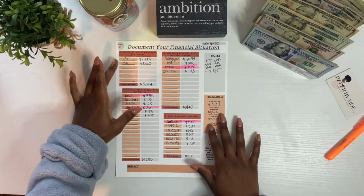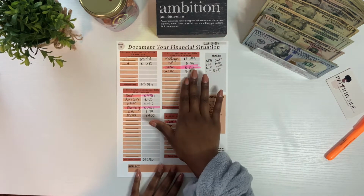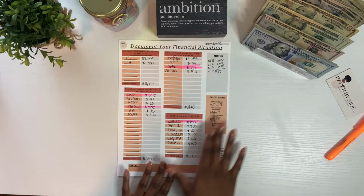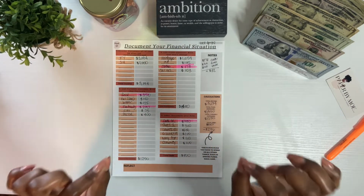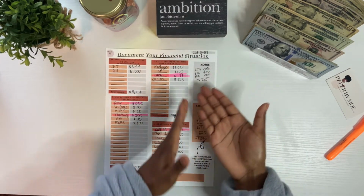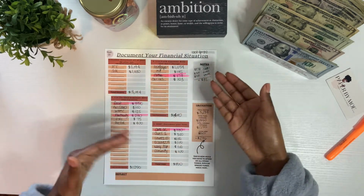So we went over her full-time job, her side hustle, as well as her fixed expenses, her listed variable expenses, and then her debt. And we calculated the difference between them all, and we noticed that she was negative $296. We took some notes, some things we thought maybe she could change, and how much money that would give her if she did change those things.